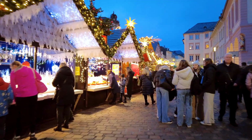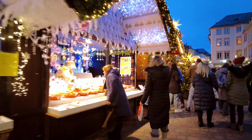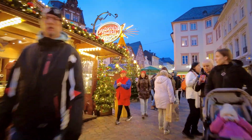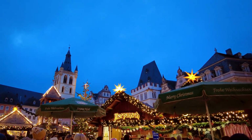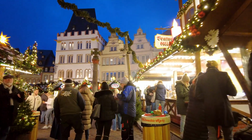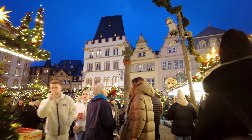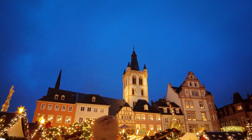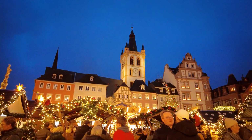Those markets run from 10:30 most days, 11 on Sundays, until 8 p.m., 9:30 on Fridays and Saturdays. But as I keep banging on about, they come to life after dusk. That's about 5 to 5:30, when those finishing for the day meet up for a glühwein and a chat with friends and colleagues. The thing you'll notice is that the Christmas markets attract all ages, with those of us with a touch of silver in the hair having a decent representation.